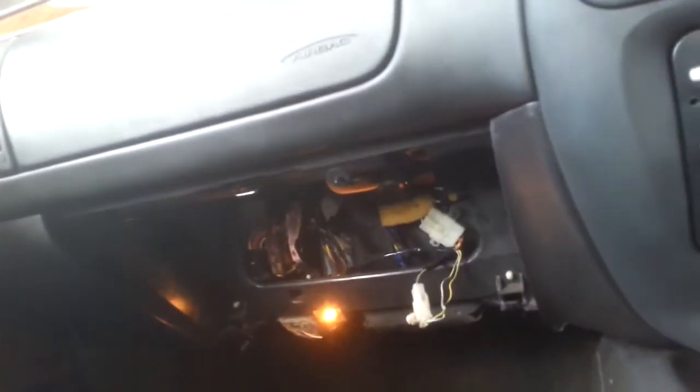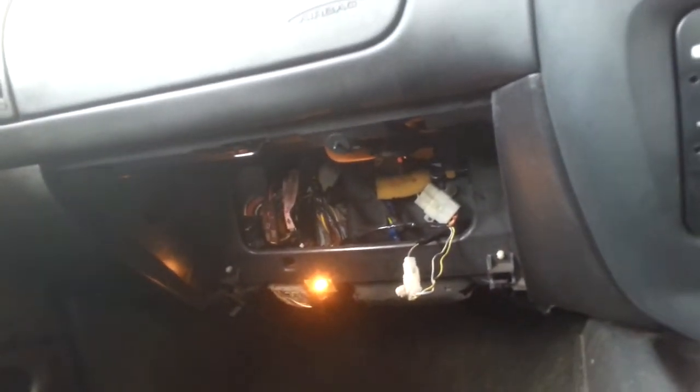The air conditioner thermistor was giving a false reading, so every time it'd get cold, it'd kick the AC compressor off. That's about it.